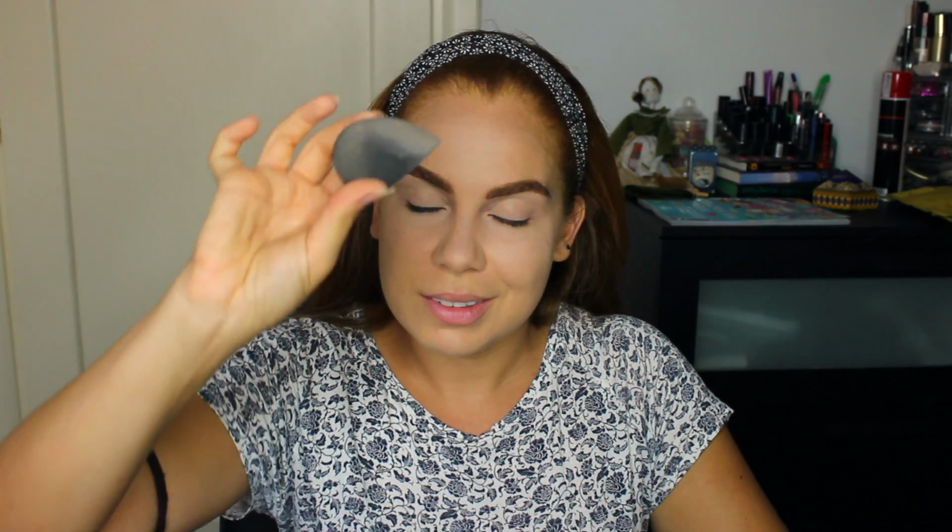Then I take some of the Airspun powder in a beauty blender. I like the beauty blender for this. It has this tiny puff, and I tap, without making a mess, on top of the puff and go like this.